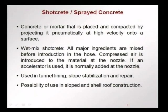There are two types of shotcrete, dry mix and wet mix. In dry mix the water is added at the nozzle. The more common is the wet mix shotcrete, where all major ingredients are mixed before introduction into the hose, that is, the concrete is mixed as usual, pumped through the hose, and compressed air is introduced at the nozzle. This forces the concrete to be projected, and if necessary an accelerator is also added at the nozzle. So this ensures that the concrete is projected fast with high velocity, hits the surface and can also harden very quickly.